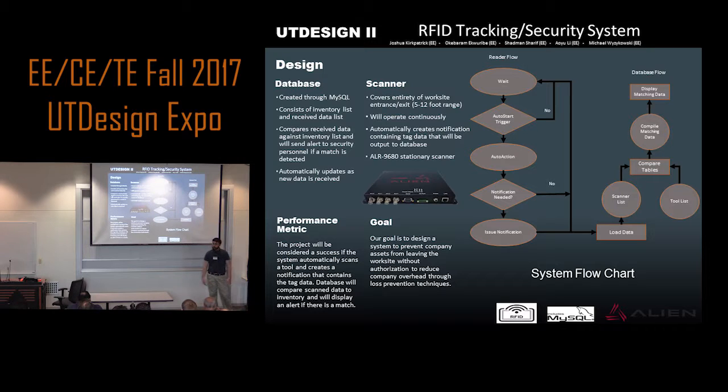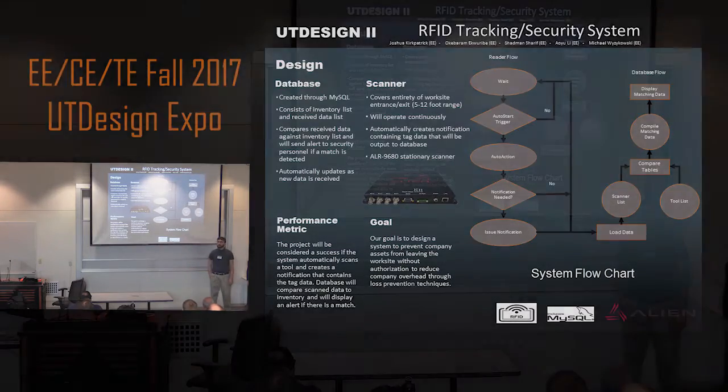Our performance metrics to make sure we had a successful project: we want to make sure it automatically scanned for tags, took that data and sent it to the database, and the database would compare and then send an alert. Any questions?